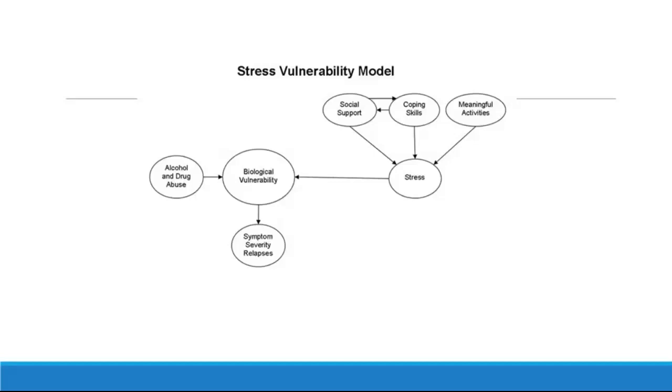Now, there's a lot that we can do to treat that. For the biological vulnerability, when people minimize or eliminate their alcohol and drug abuse, or things that are otherwise affecting brain chemistry, that can help to mitigate the biological vulnerability.